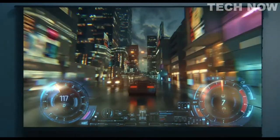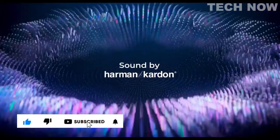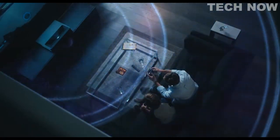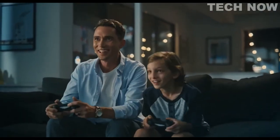To match the incredible display, the VAVA Chroma brings a cinema-level surround sound experience through a built-in Harman Kardon soundbar and Dolby-powered audio. That's three times more powerful than a standard TV. The built-in voice control makes your experience even more seamless.